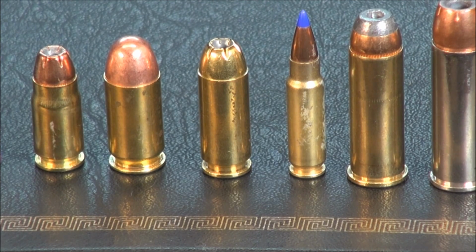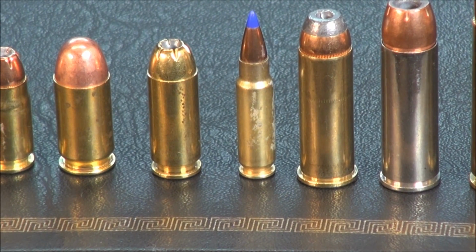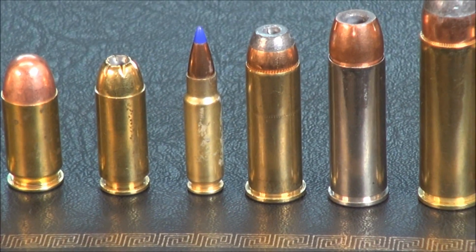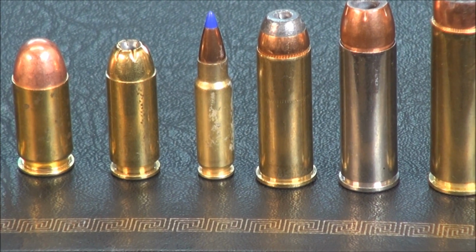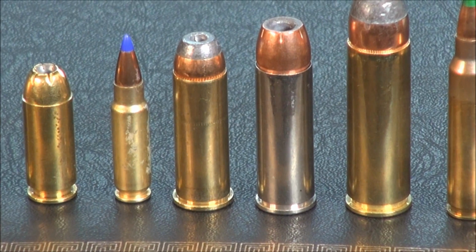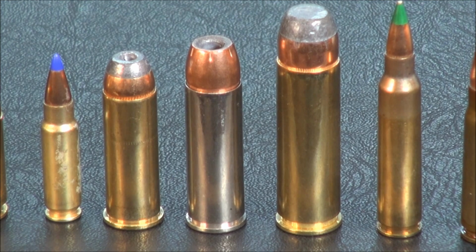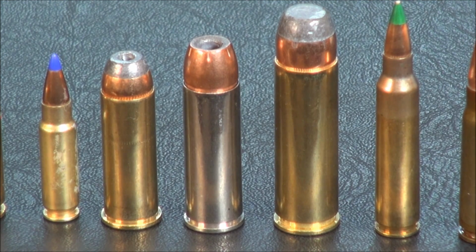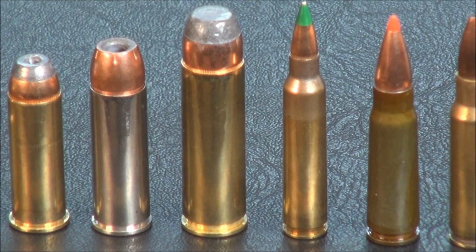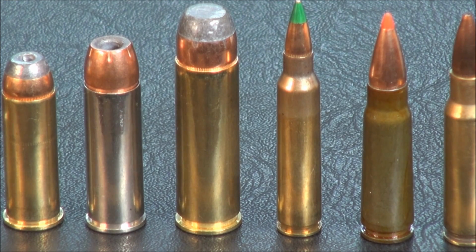Then you have the 44 Magnum for revolvers. Awesome. Then we have the 454 Casull. Look at the size of that revolver round. Then we have a 500 Magnum. Oh boy, look at that. And then the 5.56, as we look at a couple of rifle rounds here for a moment, that green tip. I really like that line of PMC ammo, X-Tac, and that's 5.56.